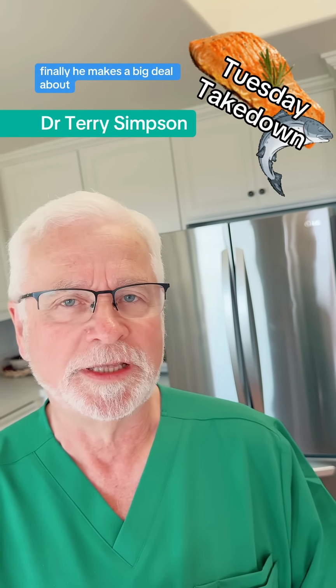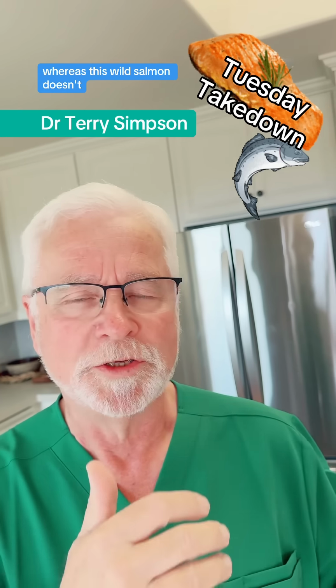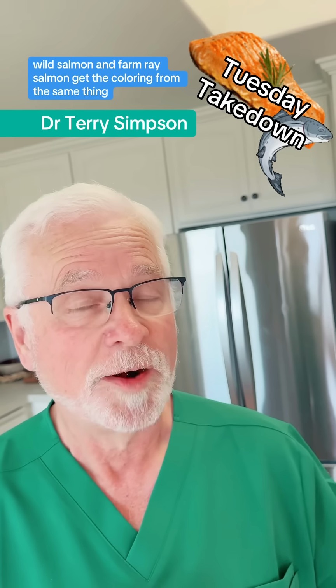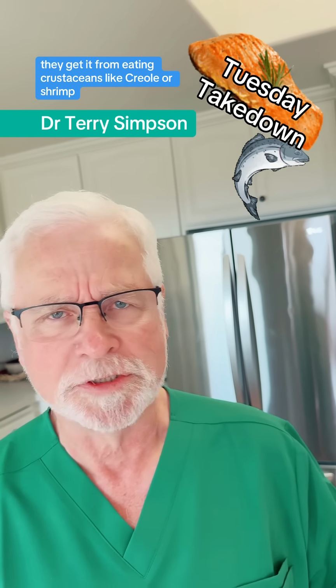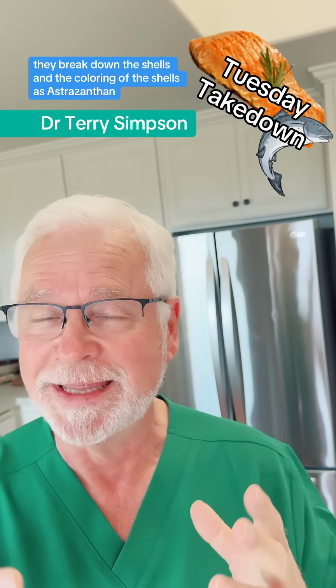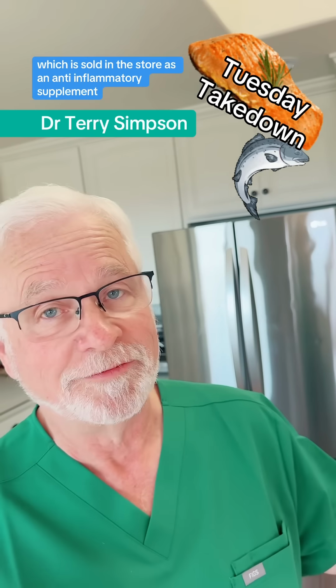Finally, he makes a big deal about, oh my gosh, they add coloring to this salmon to make it pink, whereas this wild salmon doesn't. Here's the thing. Wild salmon and farm-raised salmon get the coloring from the same thing. It's called astaxanthin. In wild salmon, they get it from eating crustaceans like krill or shrimp. By eating those, they break down the shells, and the coloring in the shells is astaxanthin, which is sold in the store as an anti-inflammatory supplement.